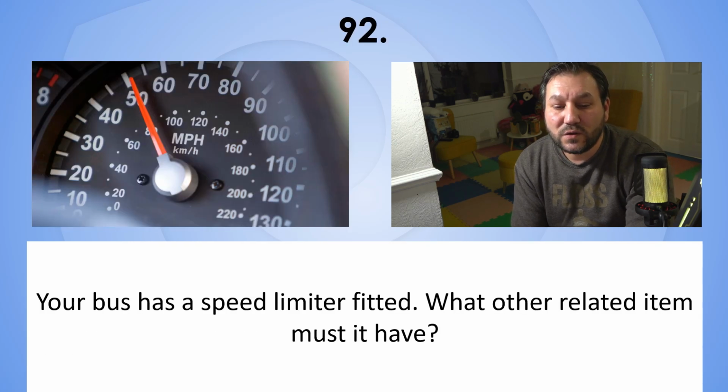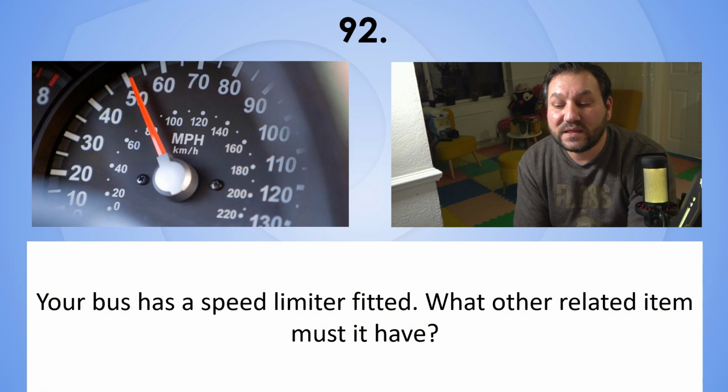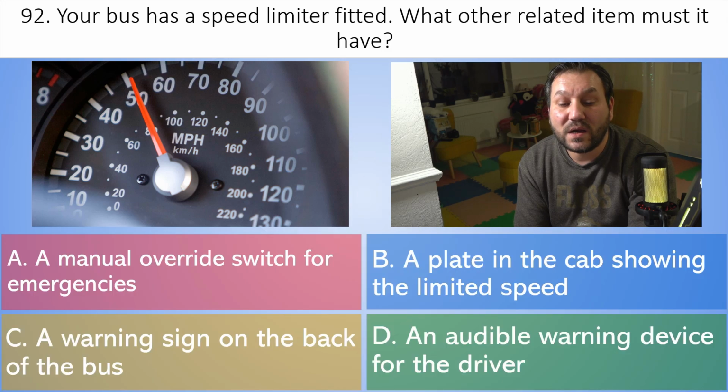92. Your bus has a speed limiter fitted. What other related item must it have? A. A manual override switch for emergencies. B. A plate in the cab showing the limited speed. C. A warning sign on the back of the bus. Or D. An audible warning device for the driver.